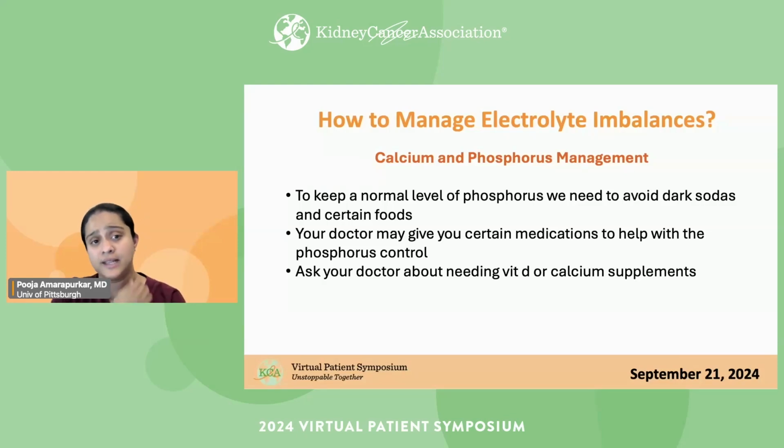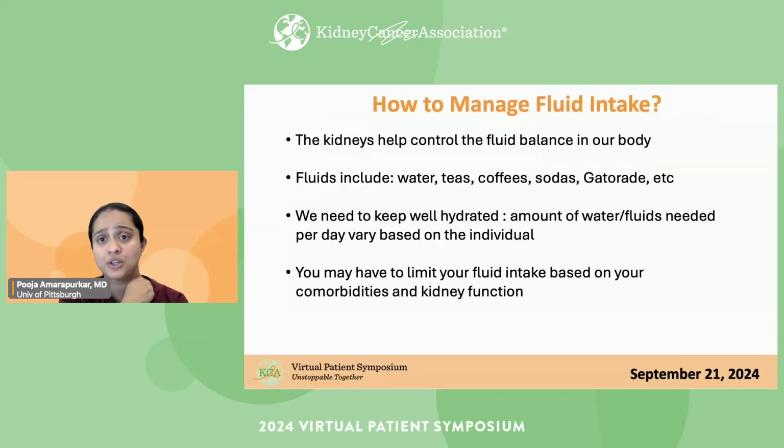Now, switching gears a little bit, another super important function of the kidney is to manage the fluid balance. When we talk about fluid balance in the body, it can manifest as what we sometimes refer to as wet weight, or swelling or edema. And the truth is that the fluids we take in do not just constitute water. Teas, coffee, soda, soup, Gatorade, and any supplements that you might drink, except for protein supplements, are all considered fluid.